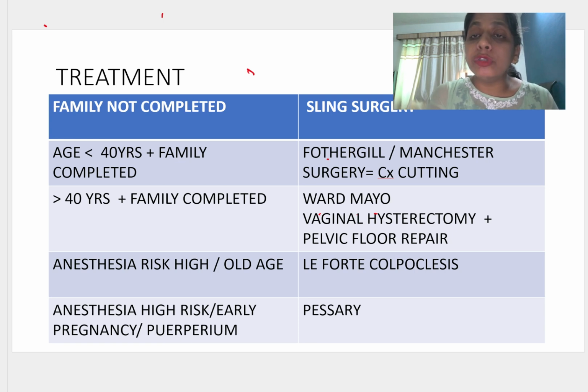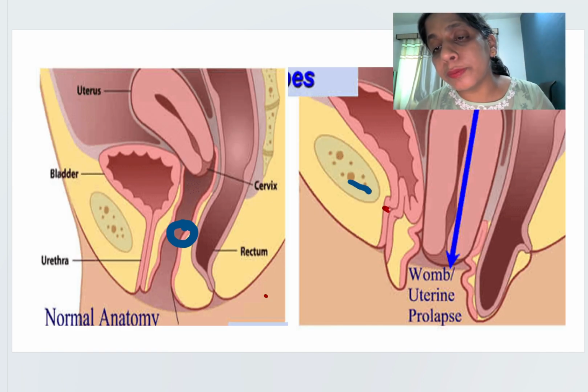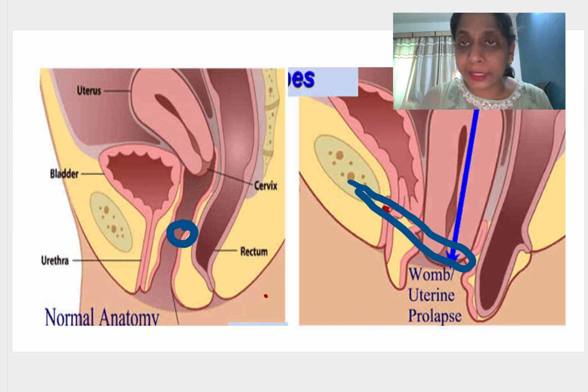We have to just, to support the levator ani, we have to apply slings. Okay, let's see here. Now this is the prolapsed uterus and this is the pubis bone. So we will just apply slings here. So these are the slings. Okay, mesh slings are there.